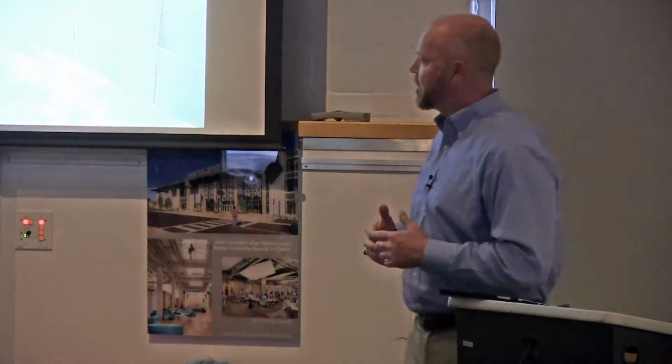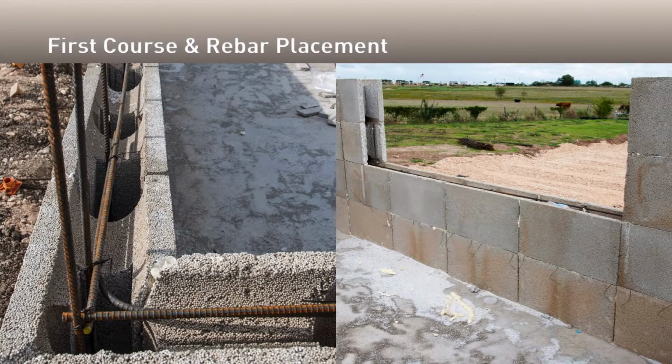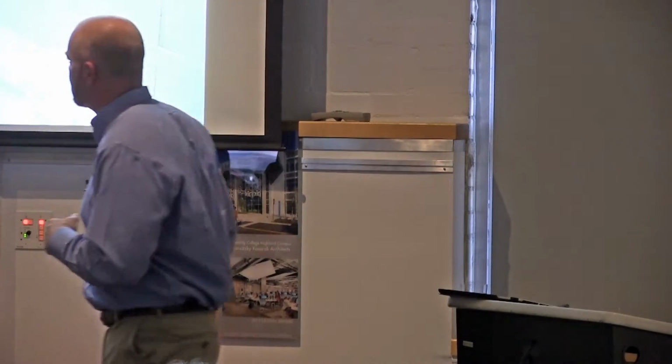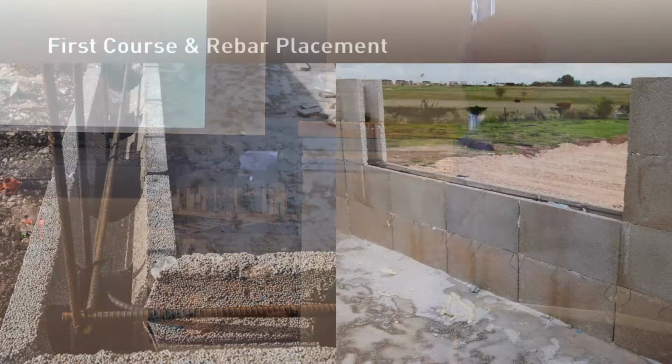Install the horizontal bars, corner bars. They are up on chairs. No chairs shown in that picture, but it is supported down the run. I think there might be one up there. Anyway, it's at the center of the core. We get the rebar in the right spot. Cut out and block out for your doors and windows.